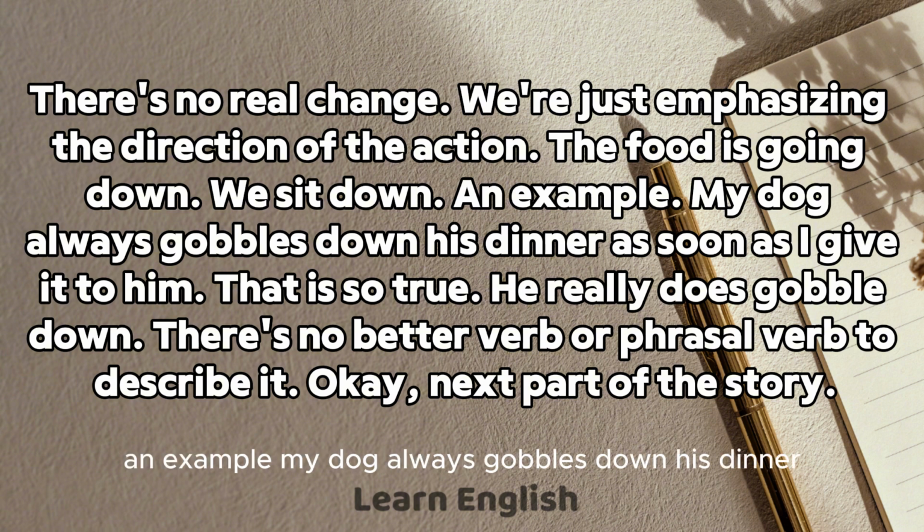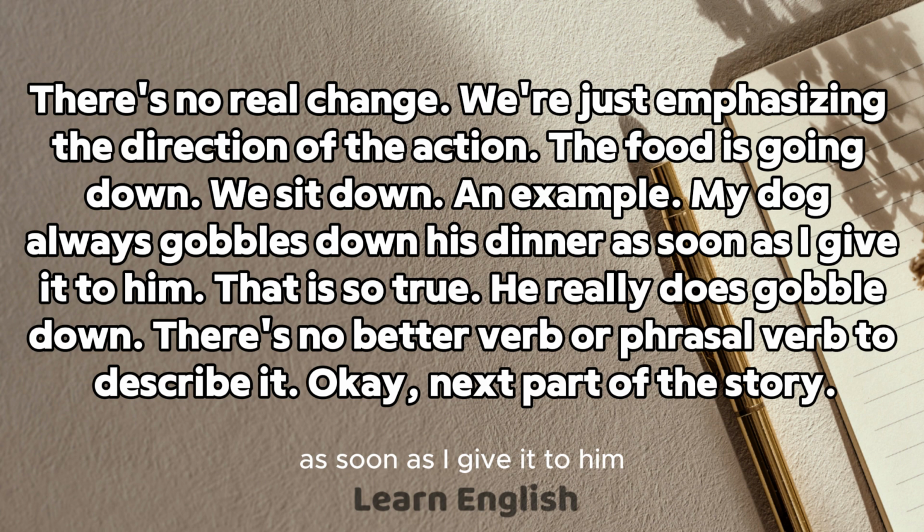An example. My dog always gobbles down his dinner as soon as I give it to him. That is so true. He really does gobble down. There's no better verb or phrasal verb to describe it.